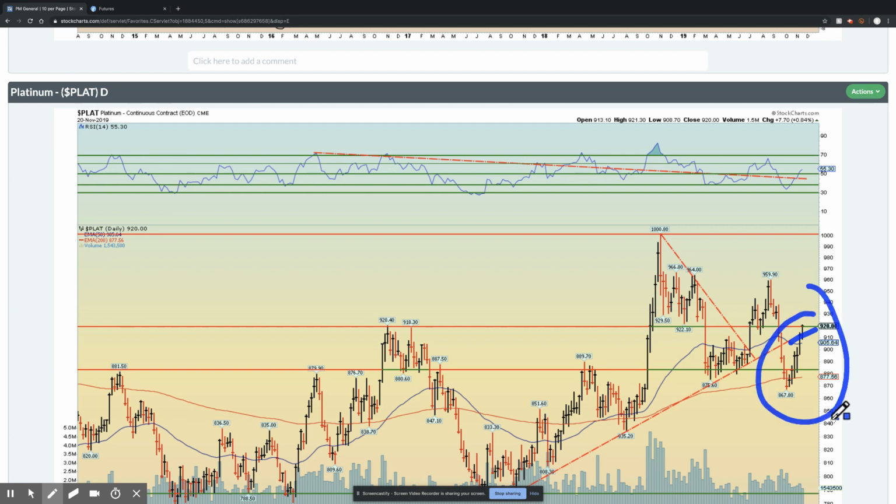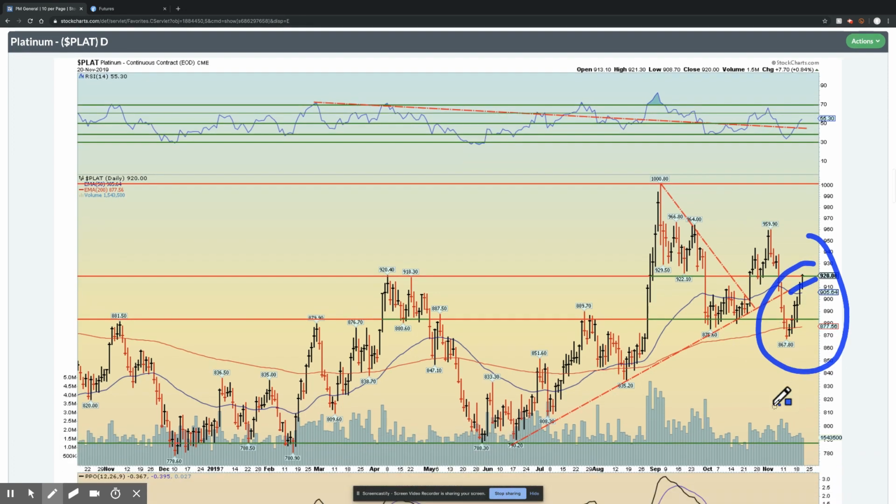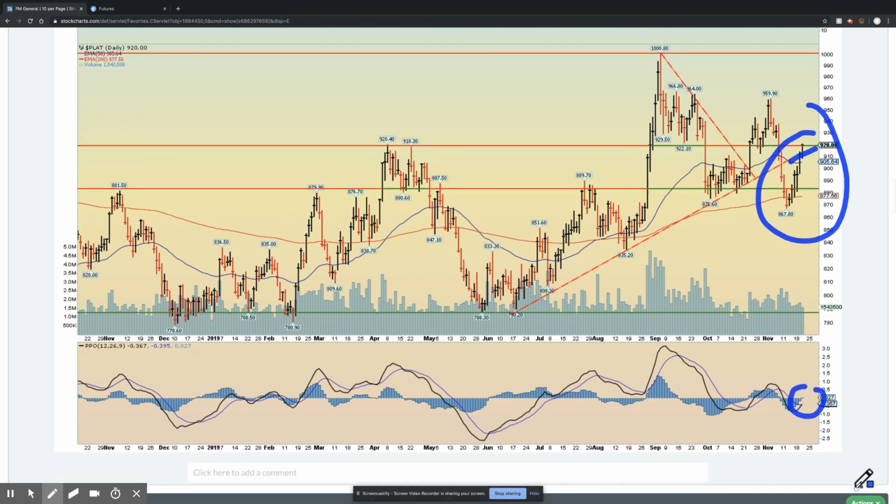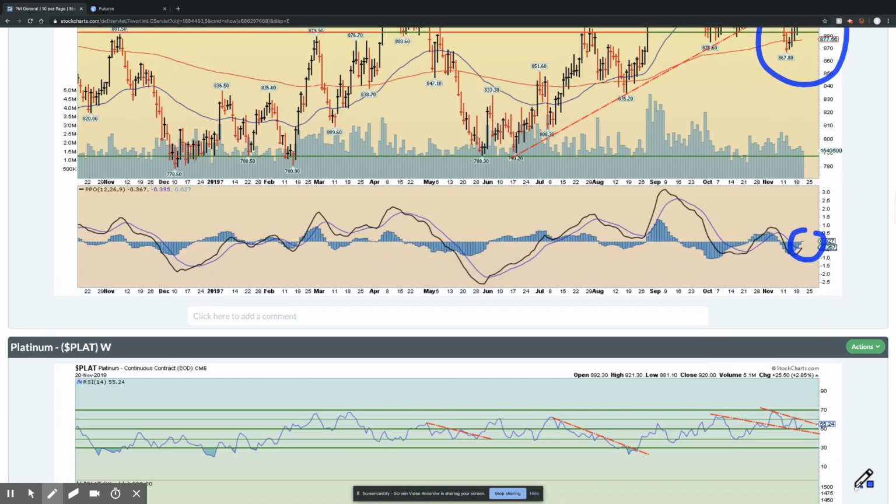You want to see it recaptured very, very quickly. And that's exactly what happened here. It suggests this was a fake breakdown, and a move to the upside is more likely. Notice PPO is above zero, albeit slightly, and that's a positive sign.